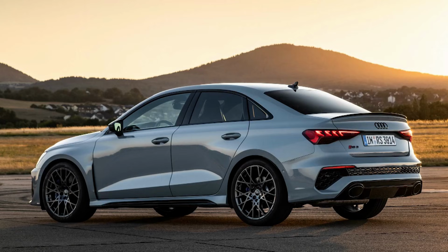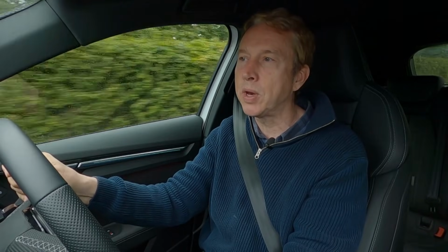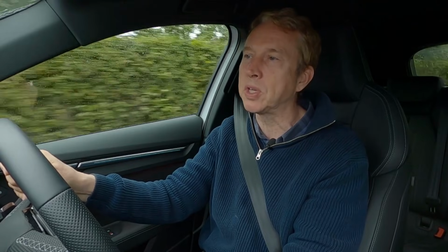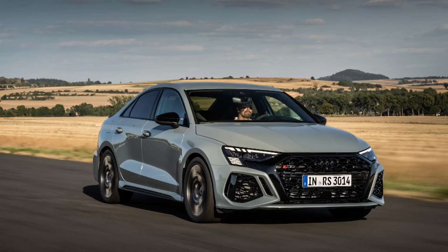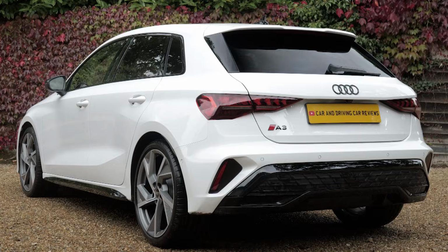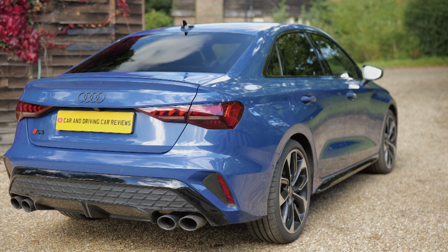For those in search of the ultimate A3, of course, only that RS3 model will do, now with upgraded chassis control and a retuned brake torque vectoring system. Power output of the classic 2.5-litre 5-cylinder turbo unit remains set at a stonking 427 PS, so 62 miles an hour is demolished in just 3.8 seconds, and with the optional dynamic pack fitted, the top speed is 180 miles an hour.